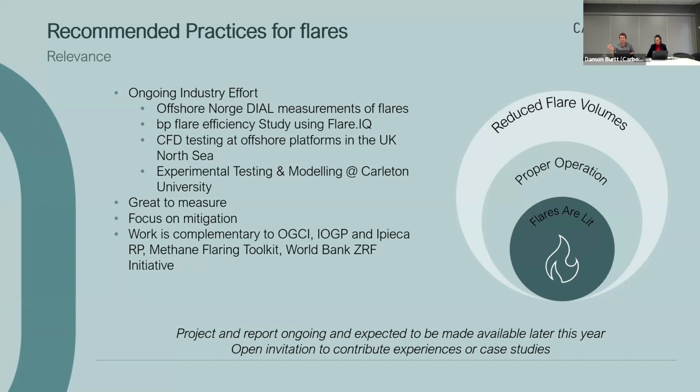Most of all, if we look at the case right here, the worst possible condition for a flare is when it has a combustion efficiency of 0. So in essence, it's unlit. It's also incredibly important to address those situations. And I think that's where the recommended practices for flare efficiency measurements and destruction removal efficiency measurements are complementary to both the initial scope of work through OGCI, IOGP, and IPIECA, but also with other available resources such as the Methane Flaring Toolkit, and it's closely linked with the World Bank Zero Routine Flaring Initiative.